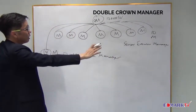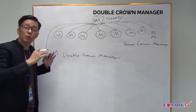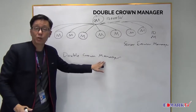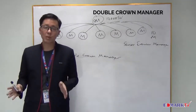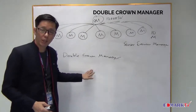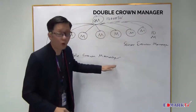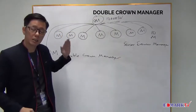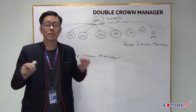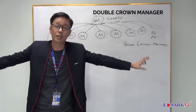So, as you can see, as you grow horizontally with every breakaway manager, it will give you a new position. And when you hit 14 managers underneath you, you will become the double crown manager. Now, one thing about our Edmark double bonus marketing plan is that even though you have maximized 14 managers to become a double crown manager, the reward does not end there because it will continue to pay even though you have more than 14 managers directly underneath you. And this is illustrated in our managers bonus, where we pay you each generation up to a certain percentage, and it does not matter how many managers you have under each of the generation levels.